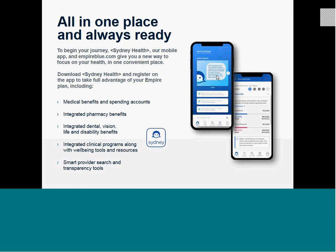You can check the status of a claim. If you haven't received your explanation of benefits in the mail, you can check to see where your claim is and see where you are with your deductible and your out-of-pocket costs. So it's a really user-friendly app, and once you become a member, you can find a doctor. You can search different urgent cares, for example, in the area. So that is our Sydney Health mobile app.